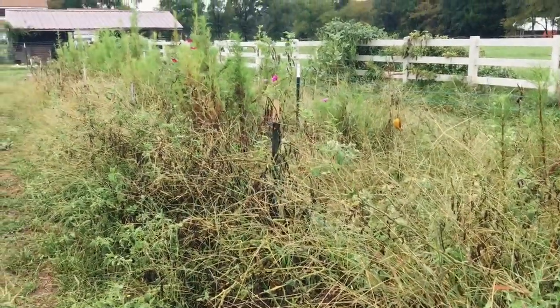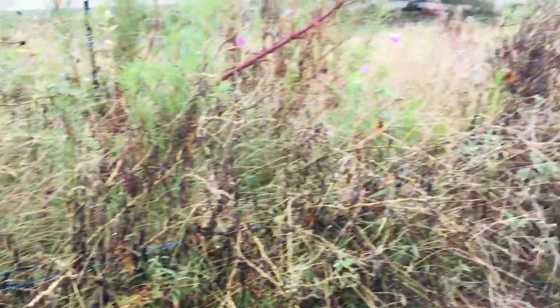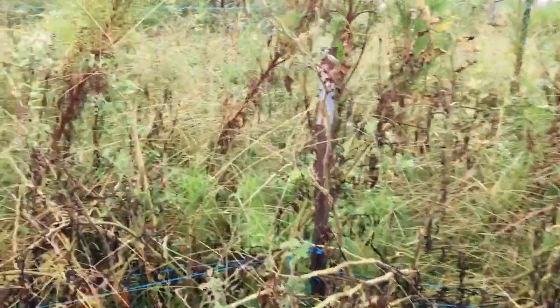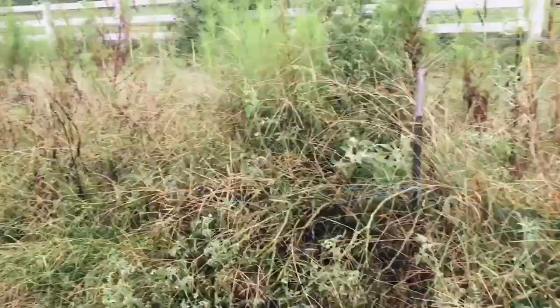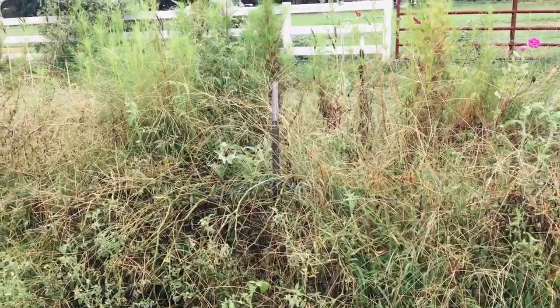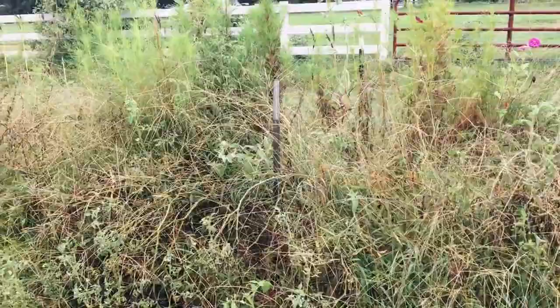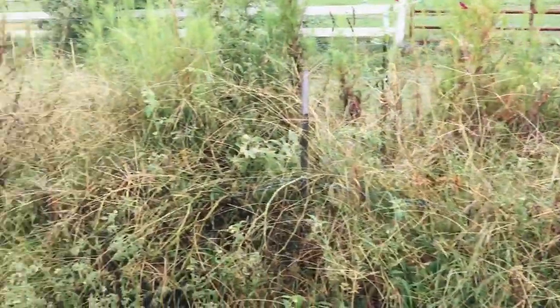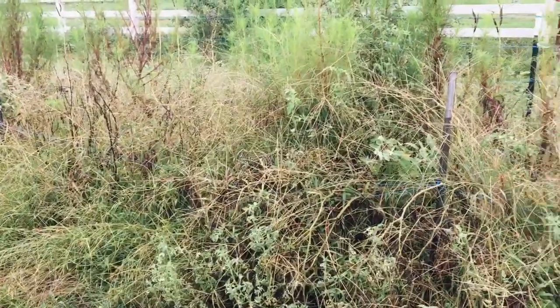So here's what's left of our tomato row. It looks horrible. But there is still some growth on the tips, so I guess we'll leave them in for a while and see what they do. This right here is the not so glorious part of gardening or farming, the in-between. So we're eventually going to take all this out and then put in some fall winter stuff, winter vegetables.